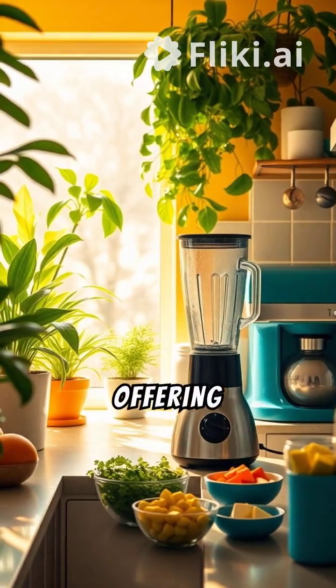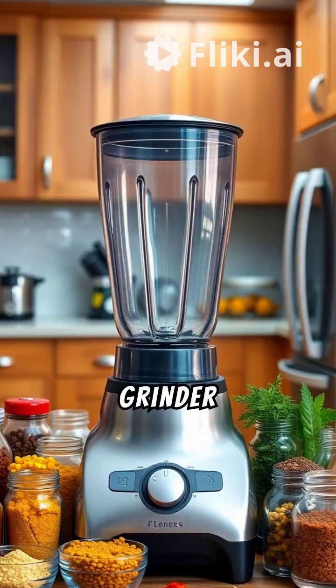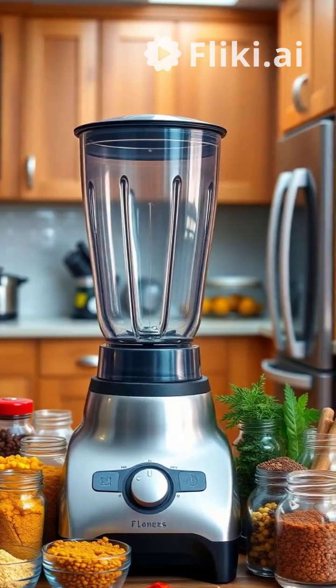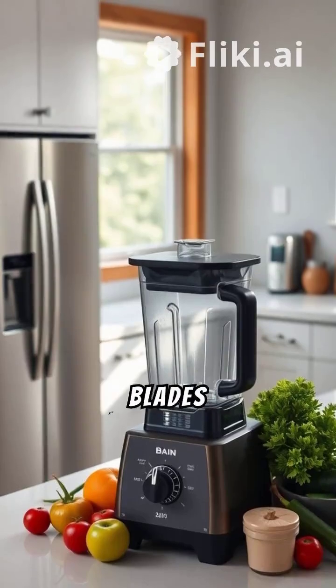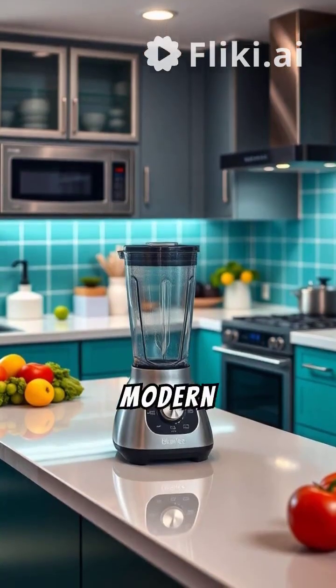2L capacity, offering more volume for larger batches. Grinder attachment for spices and dry ingredients. Strong stainless steel blades for consistent blending. Sleek design with modern controls.